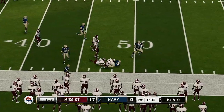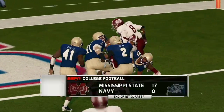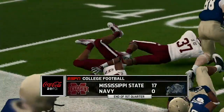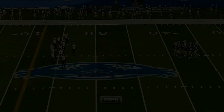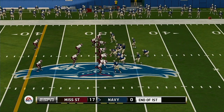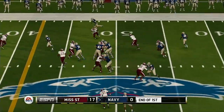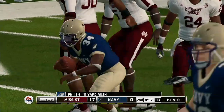He's to the 40. Gets out to around the 48. Things starting to get out of hand here as we head to the second quarter. 17-0, Mississippi State. And we're back for more action here in quarter number two. Makes it to the 41.